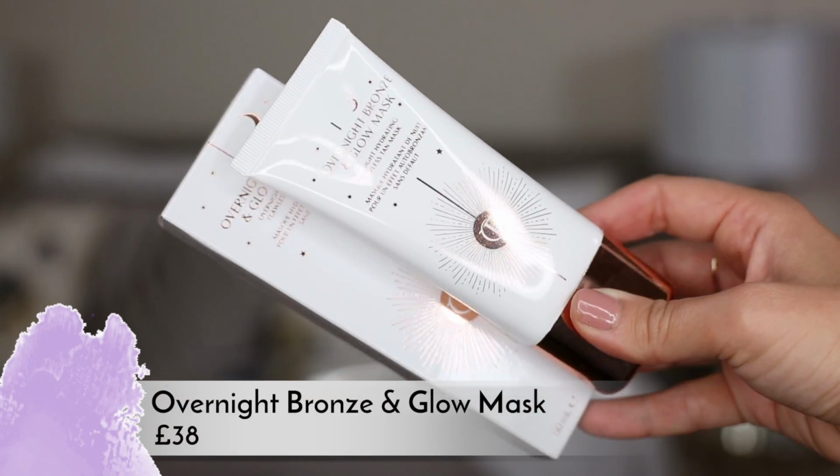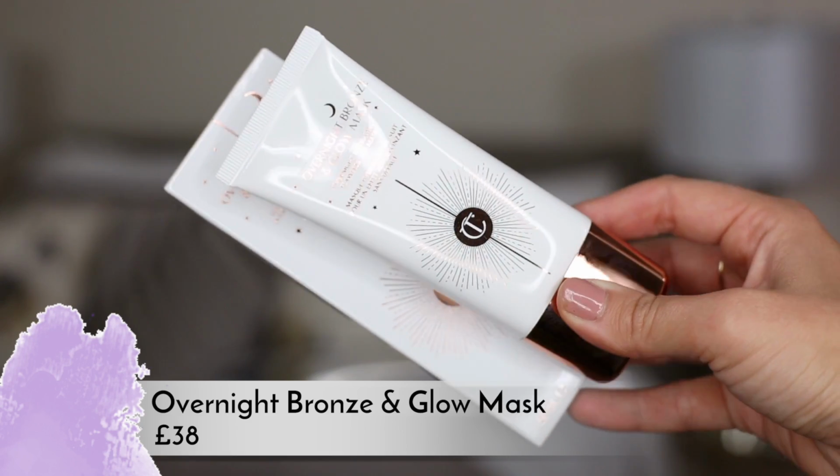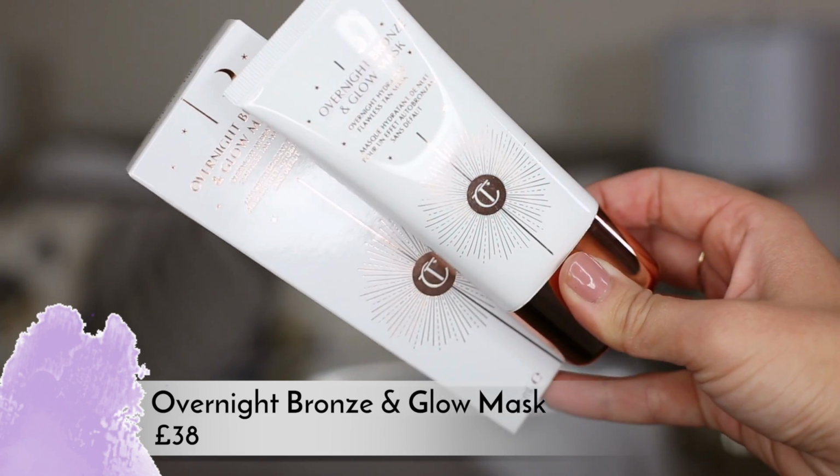But that's nice. And then she's also launching a fake tan. So this is a first for Charlotte Tilbury. Obviously she's got her Bronze and Glow bronzer and highlighter, but this is the Overnight Bronze and Glow Mask. Overnight Hydrating Flawless Tan Mask. I still haven't used this, but I'm really excited to try it.